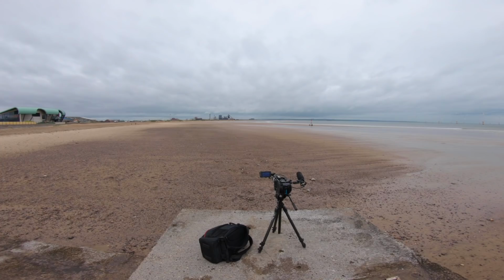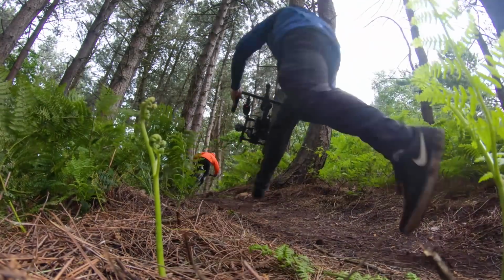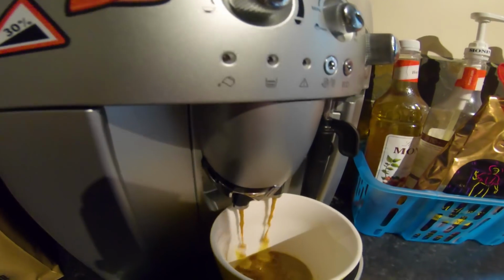Oh my god. Jerseys, the world champs bike. Before you judge me, I'm absolutely rubbish at making any form of shape with the oat coffee. So the time is, it's not even that early. I'm gonna pretend it's really early, but it's not.